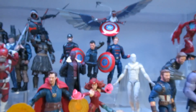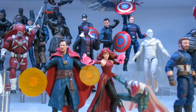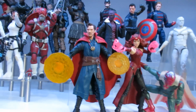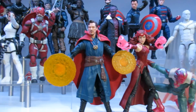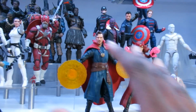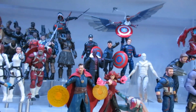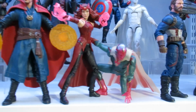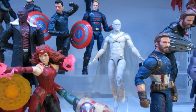Alright, now moving into some of our Disney Plus characters, our live action ones. Doctor Strange, I kind of have him here as a sort of prelude to my Multiverse of Madness characters. I think I'll stick them somewhere over here. Maybe have them next to Wanda, our WandaVision characters, of course.